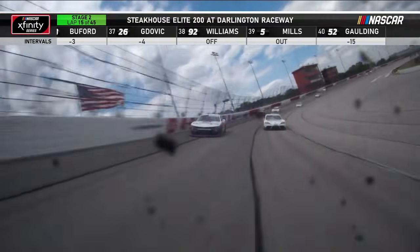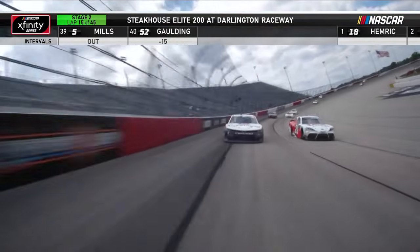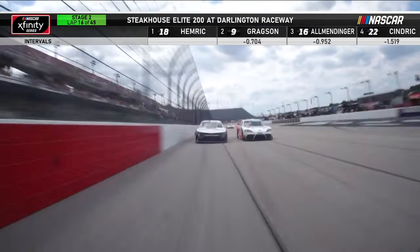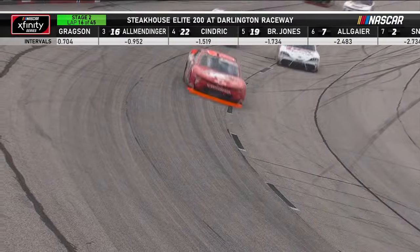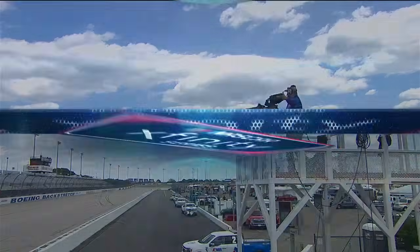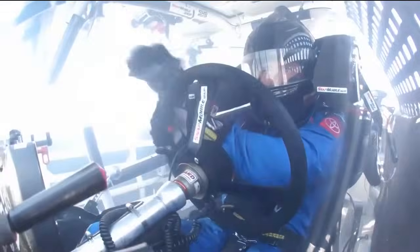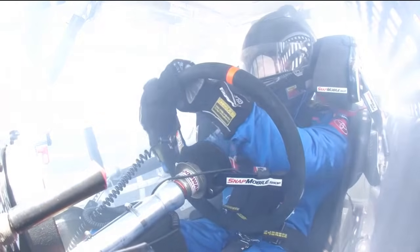It doesn't matter. I've come to realize that it doesn't matter how many starts or how many laps you have here. You're always learning as you come back to this track each and every time. Each and every lap on the racetrack, you learn something different. That's one of the fun and tricky things about Darlington. They call it the track too tough to tame, and it's living up to its reputation today. Daniel Hemric, your race leader. It's the NASCAR Xfinity Series on FS1.